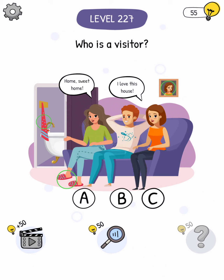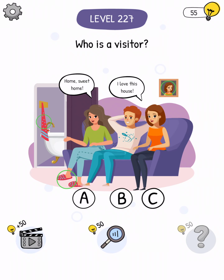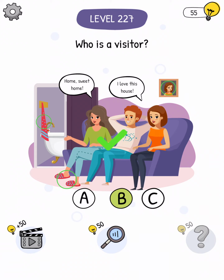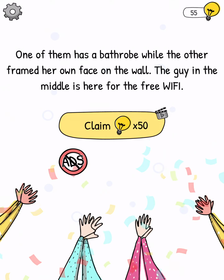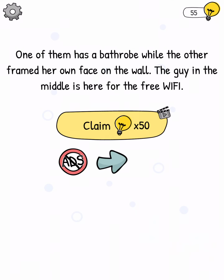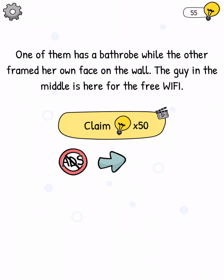Wow, I don't know. Oh, okay, I finally clicked on the bath towel. I'm picking B. I'm not sure what that proves. One of them has a bathrobe, while the other framed her own face on the wall. The guy in the middle is here for the free Wi-Fi. Well, what in the world does that, the bath towel, have to do with anything?